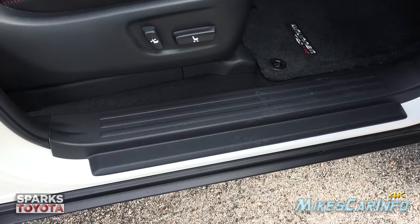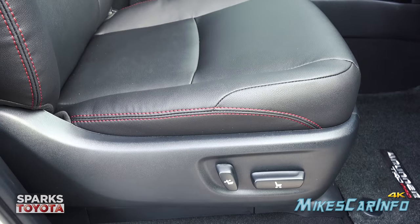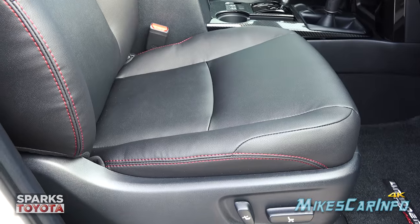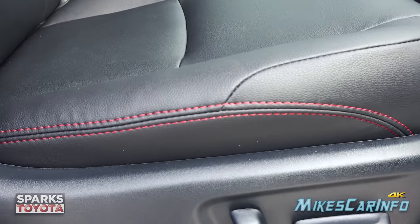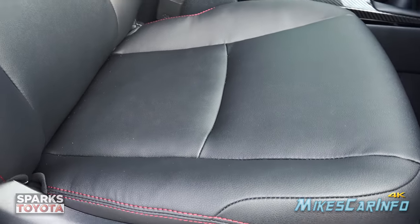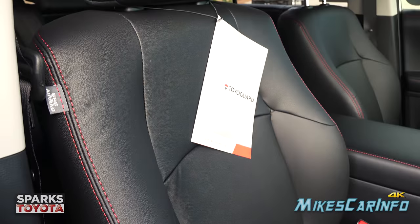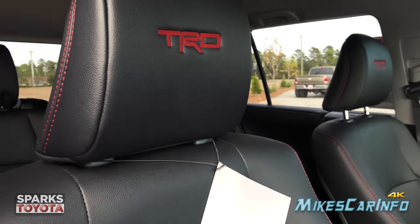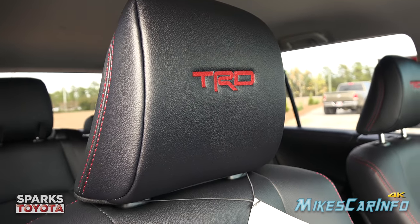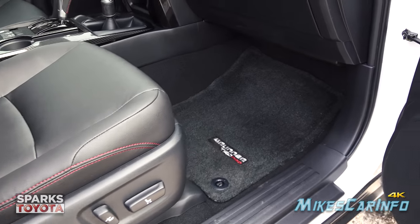Here's your threshold with a plastic scuff plate. Power seat here on the passenger side with Softex, which is a simulated leather material. They are heated as well. They have the contrast stitching in red. It's looking pretty cool and they're very comfortable. And if you're not familiar with Softex material, it's long lasting, and a lot of people say better than leather. It requires less maintenance as well.